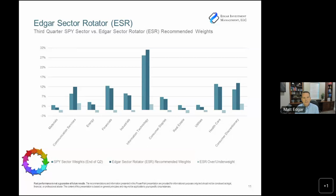So let's talk a little bit about the Edgar sector rotator. I sort of previewed this early on. What this is, it's a model that we've come up with here at Edgar Investment, and it looks at a whole host of quantitative factors, a whole host of quantitative measures, both macro and micro. There's some momentum factors involved in this. Ultimately what we're trying to do is take each of the 11 sectors in the S&P. The S&P is made up of 11 sectors: materials, communication services, energy, financials, industrials, information technology, consumer staples, real estate, utilities, healthcare, and consumer discretionary.